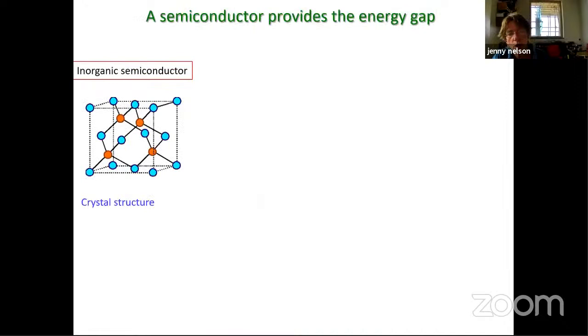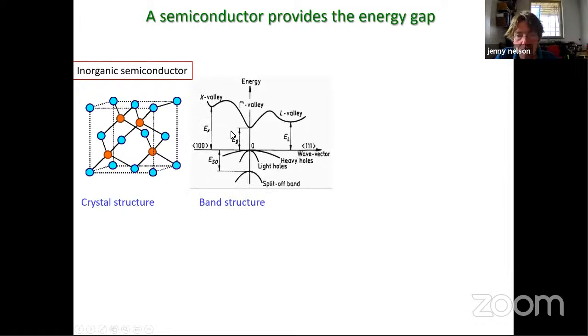So first of all, the thing we need is a gap in the energy spectrum that electrons can occupy, and that is provided naturally by a semiconductor. So in an inorganic semiconductor like silicon or gallium arsenide, we typically think about these in their crystalline form, where you have atoms arranged. If it's a crystal, that will give rise to a band structure, where you have a precise relationship between the momentum of electrons that can occupy states in that material and the direction. In the end, this band structure gives us a series of energies where you may have charges and where you may not have charges.